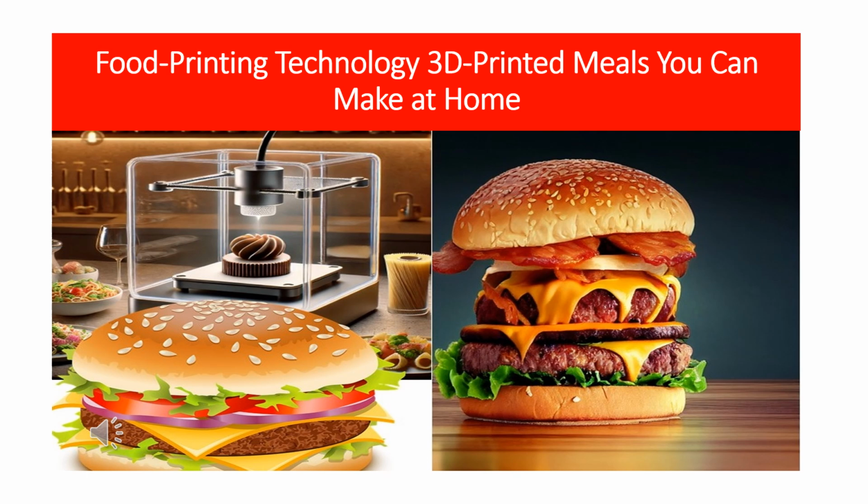What is 3D food printing? So, how does food printing work? Unlike traditional cooking methods, a 3D food printer extrudes food layer by layer, much like a 3D printer that creates objects using plastic or metal. But instead of filament, these machines use edible ingredients: pureed vegetables, dough, chocolate, and even alternative proteins to craft stunning, intricate, and precise meals. This isn't just about aesthetics, it's about function.